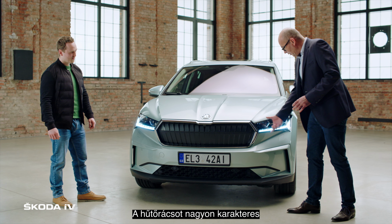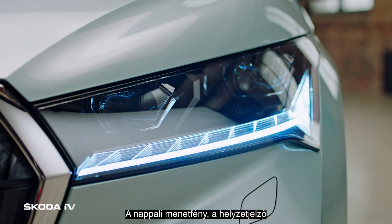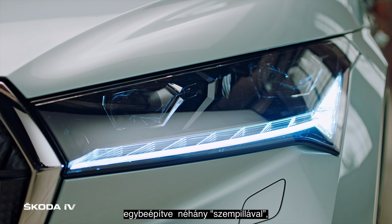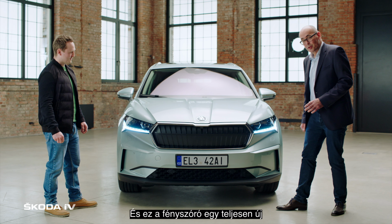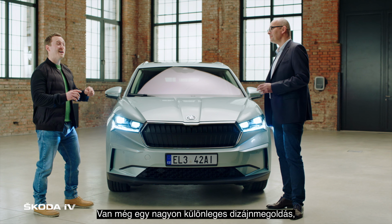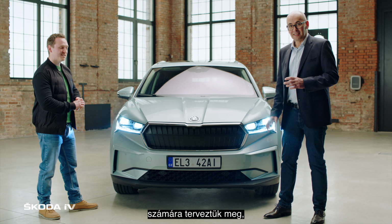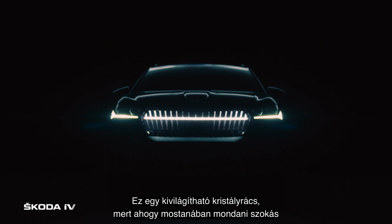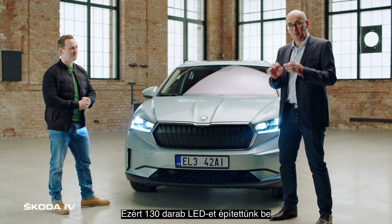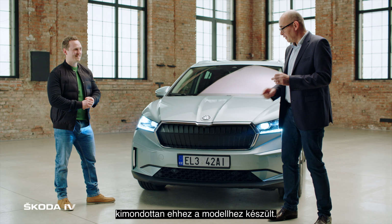The grille is flanked by very characterful headlamps, showing inside some crystal glass elements for the daylight function and the position lamp, having incorporated as well some eyelashes continuing the lamellas of the grille. And the lamps also show brand new LED matrix technology. And there's also some special design technology that you haven't told me about. What is that? Yeah, and we created for the all-new ŠKODA ENYAQ IV the so-called crystal face. It is an illuminated crystal because we say light is the new chrome, and therefore we did it with 130 LEDs with the beautiful crystal treatments of the lamellas. It's outstanding, unique, and especially done for this car.